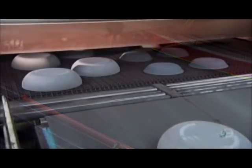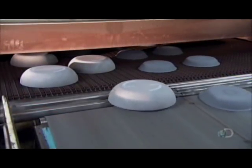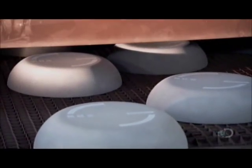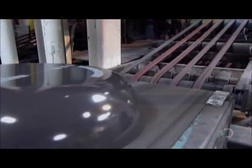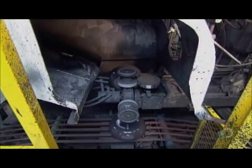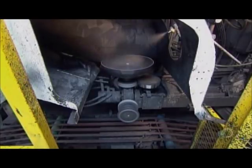They now enter a long curing oven, heated to 560 degrees Celsius. The cure toughens the enamel, deepens the color, so it turns gray again, and it adds gloss. A suctioning device picks up the pan and turns it around for the inside coatings.